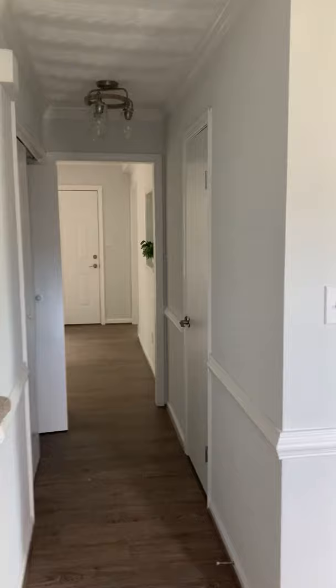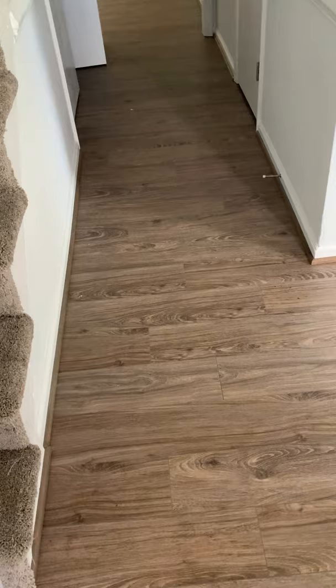Going in, this place looks like it was recently refurbished, in a way. They've got some new vinyl flooring throughout. I don't think it's the heavy duty high end flooring, but still new. Everything's freshly painted.